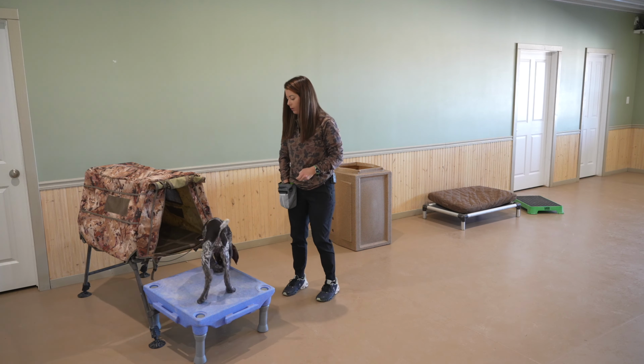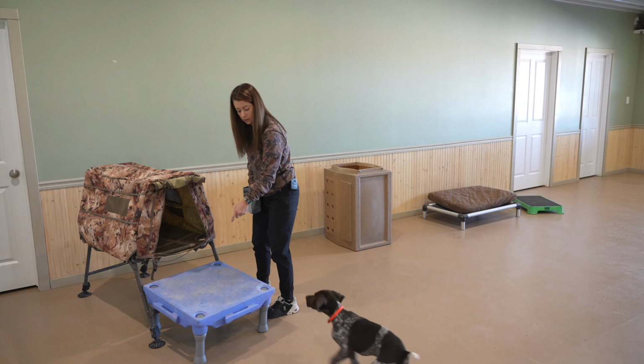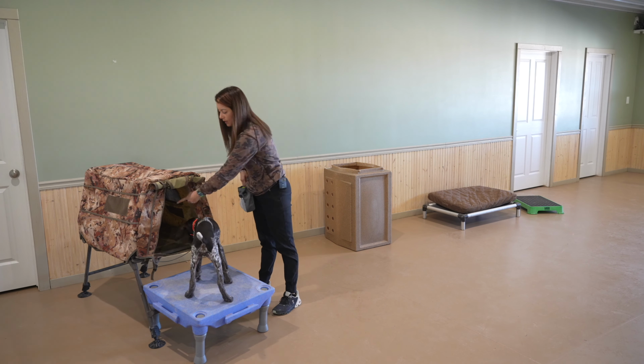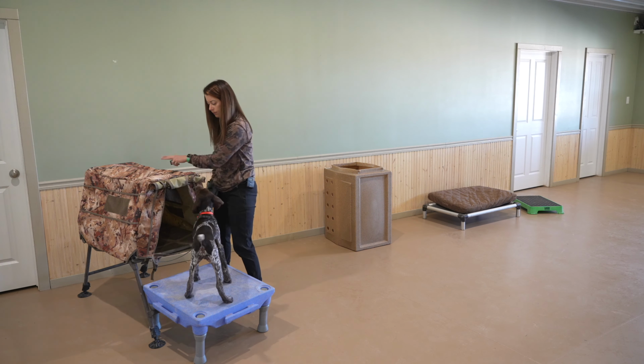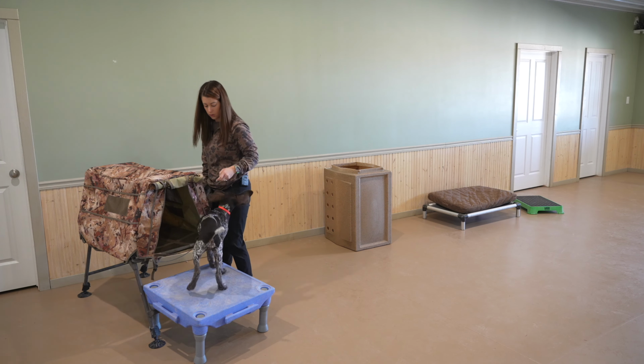Look at how easy that was. So we're going to try that again. Okay. Kennel. So he got on that place. Now we're going to try and kennel in here. Getting close. Try it again.